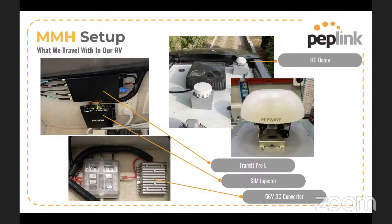This is our setup in our rig. So we have a Transit Pro E there that is linked up to that roof antenna in the picture in the top right. That is a 7-in-1 antenna, so we have our Wi-Fi, our 4 cellular and our GPS transmitting from the roof. If you're wondering why the antennas are sitting on those plastic boxes, it's because our RV has metal rails along the side, which is our awning, and we want to raise our antennas above those rails for maximum cellular performance.